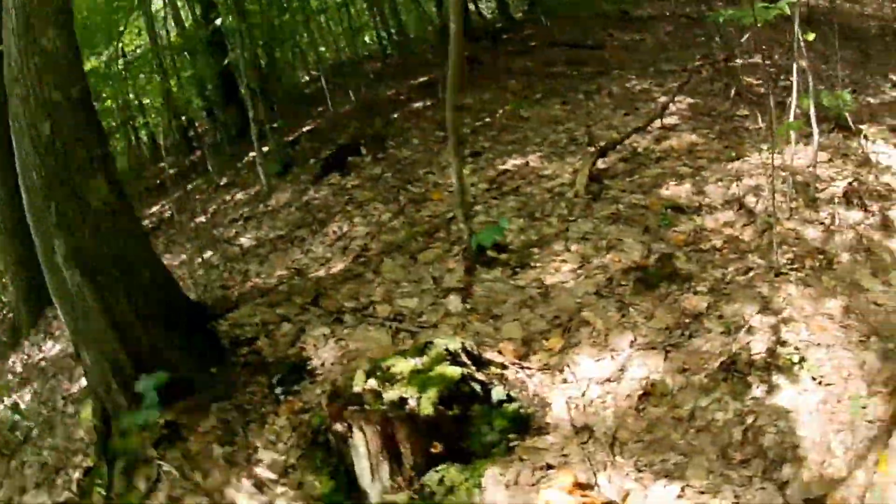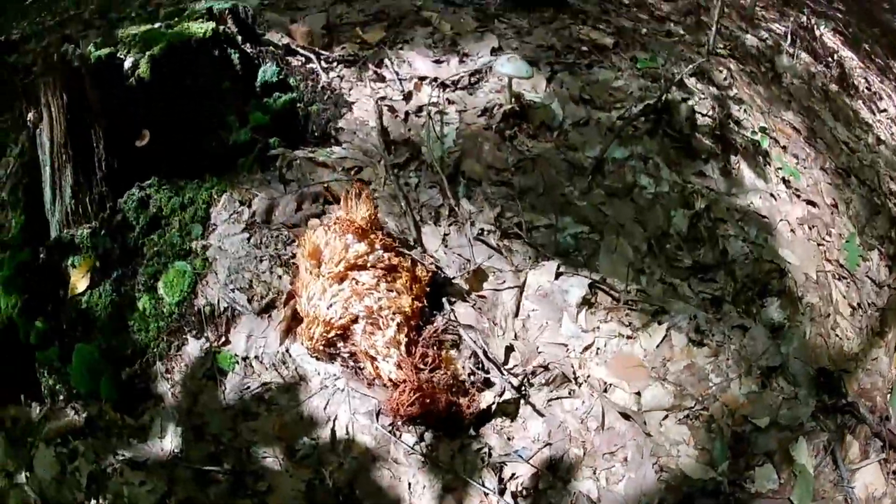These had caught my eye. Coral mushrooms. Looks like something kicked them up. There's a lot of corals in here. If that were an edible mushroom, I'd have to carry a bigger bag.